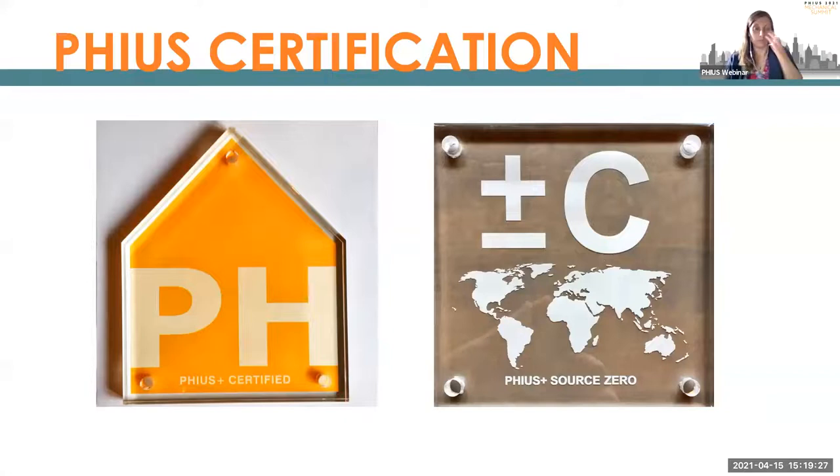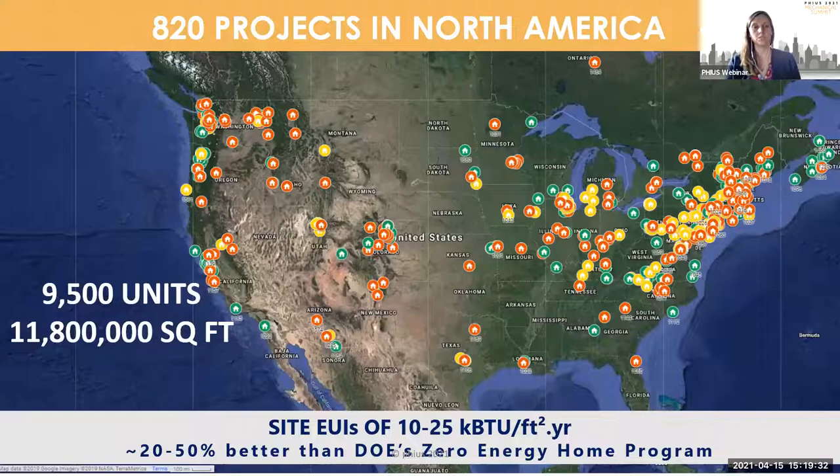Okay, so we've got the two levels of certification again. We've got core and zero. Just to give you a little bit of a snapshot as to where this stuff is happening, lots in the Northeast, a decent amount on the West Coast. We're starting to sprinkle in the Midwest, but we're kind of missing the South. But again, lots of movement in the Northeast.